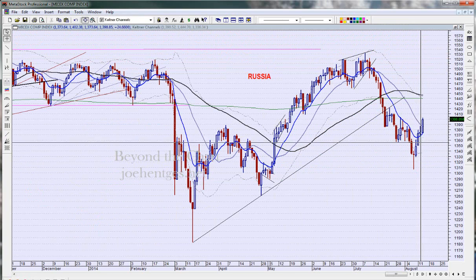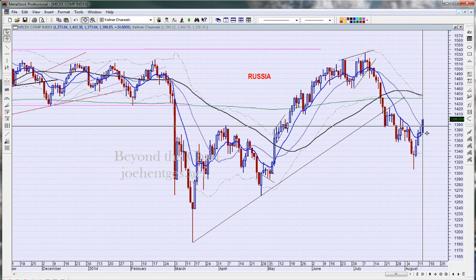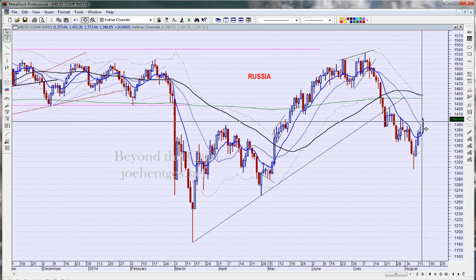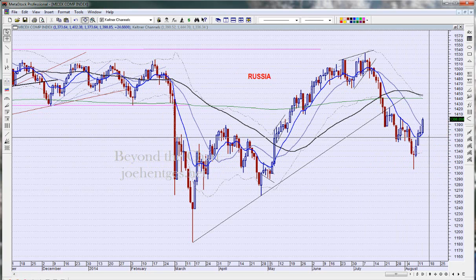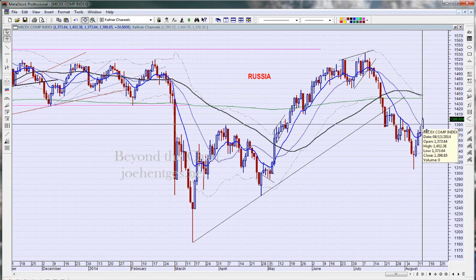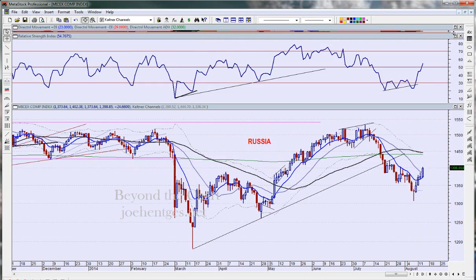Russia's in a bounce back mode. We've had four days, I guess a slightly up day, but four days in an up move here, a bounce. I don't know, the market definitely got oversold, but this is just a bear market type bounce, and we'll see whether it's got anything more than that. And the RSI is above 50.